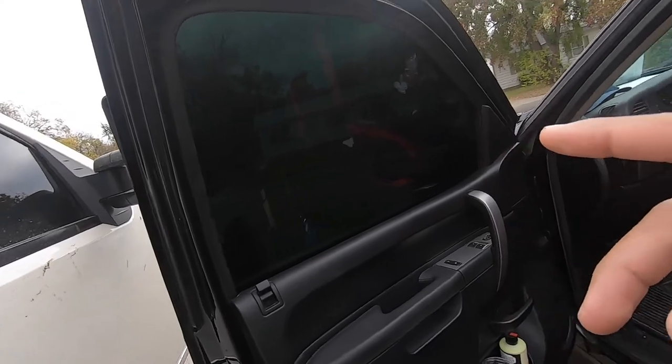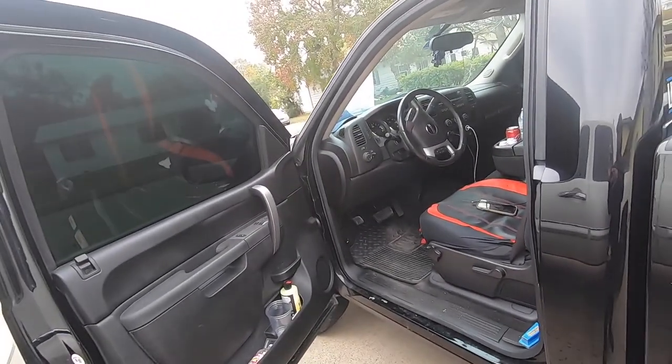For the ones that do know, I have 1% all around the whole truck. So the windshield, I'm gonna do maybe 35, most likely. I think that's what I'm gonna go with, 35, because 20 is too dark. And on top of that, it's already a dark black interior inside the truck, so it already contrasts the lighting inside, so it's gonna be dark already in general.